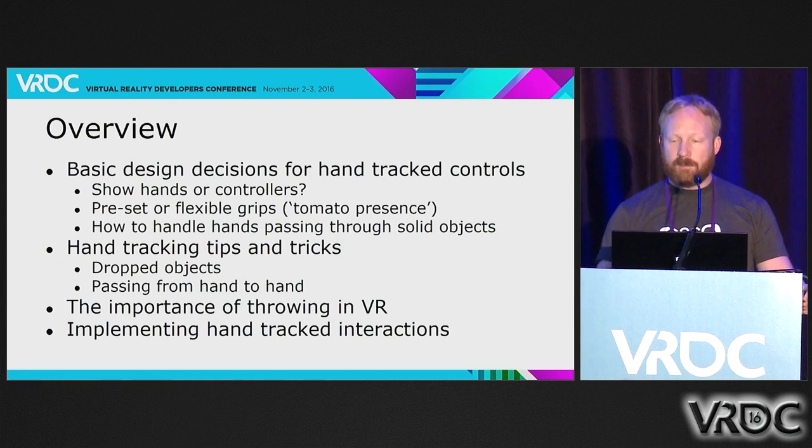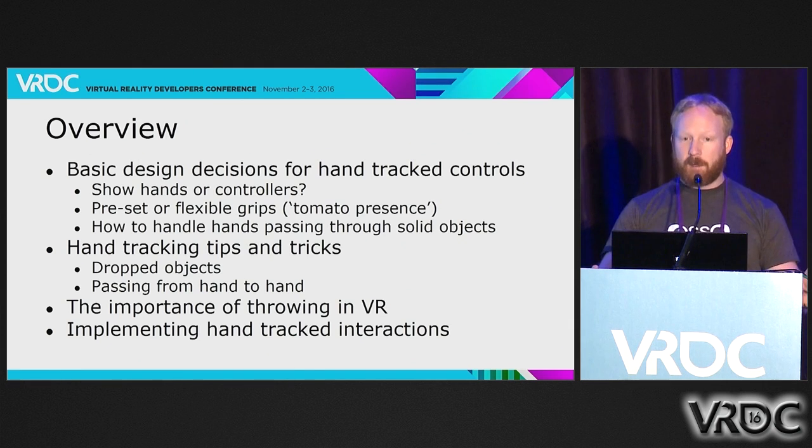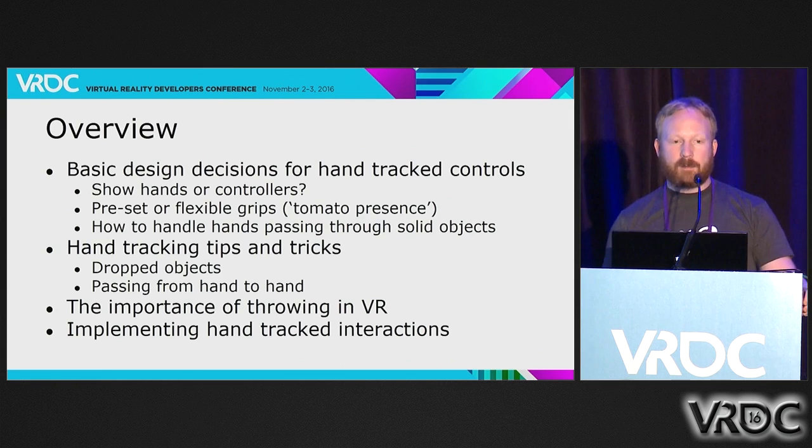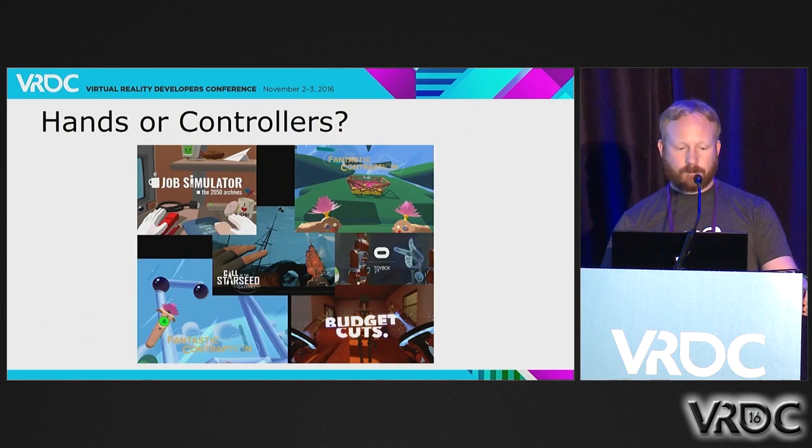So the aim of this talk is not to convince you why hand track controls are a great thing. I'm just going to assume you're here because you already want to incorporate hand tracking, and I'm going to focus on what I think are some of the fundamental design decisions that you've got to confront early on when implementing hand track controls, and give you some tips and tricks from my development experience. And I want to spend a little bit of time talking about the surprising importance of throwing in VR and some of the implementation challenges, particularly for more complex hand interactions of the kind that we have in our app, with some specific examples.